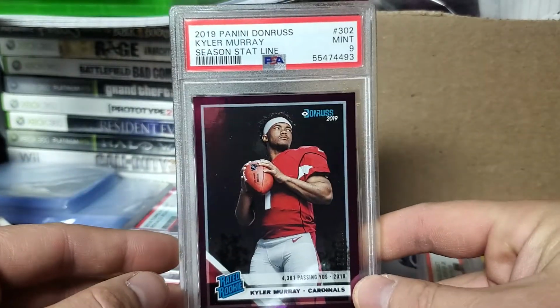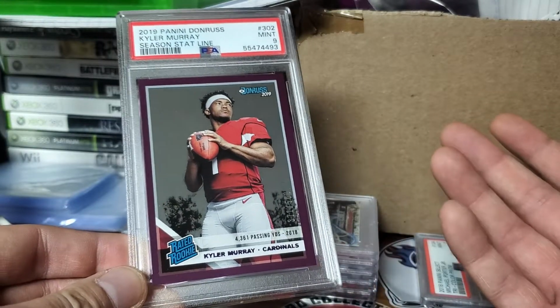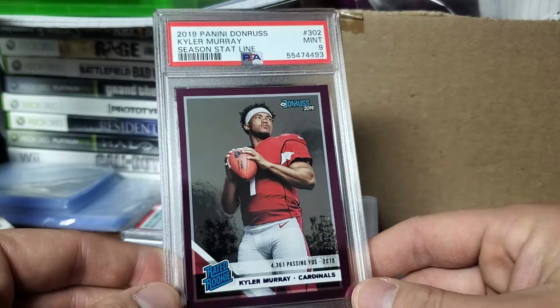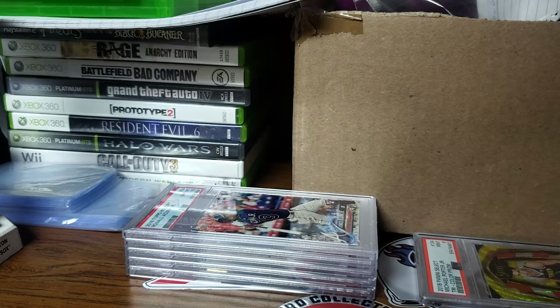Then now with the big win over the Cowboys last night, his stuff spiked up, and I've only seen a couple of the purples. I don't know if they're all at PSA still waiting now. You can find the base Donruss ones all day long, but I thought it was a 10, and the only thing I'm trying to remember is 13 months ago when I sent it in. There's absolutely nothing wrong with the corners, unless I missed something on the surface, which I don't think I did.